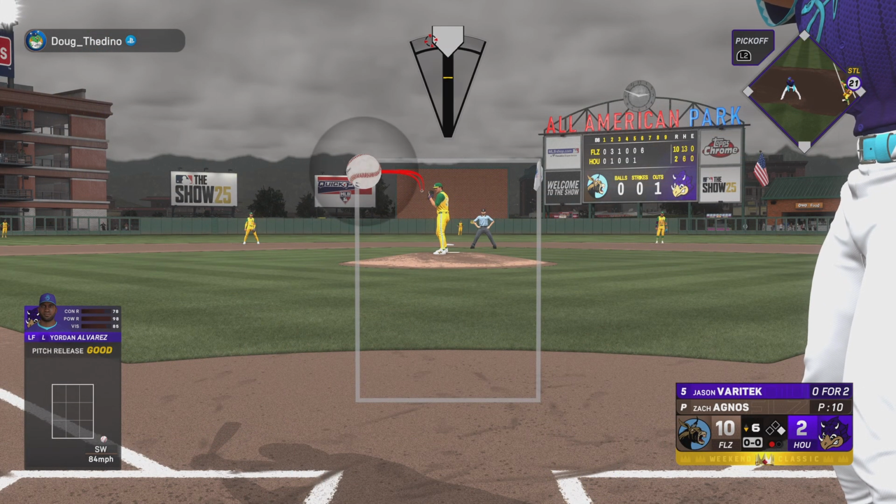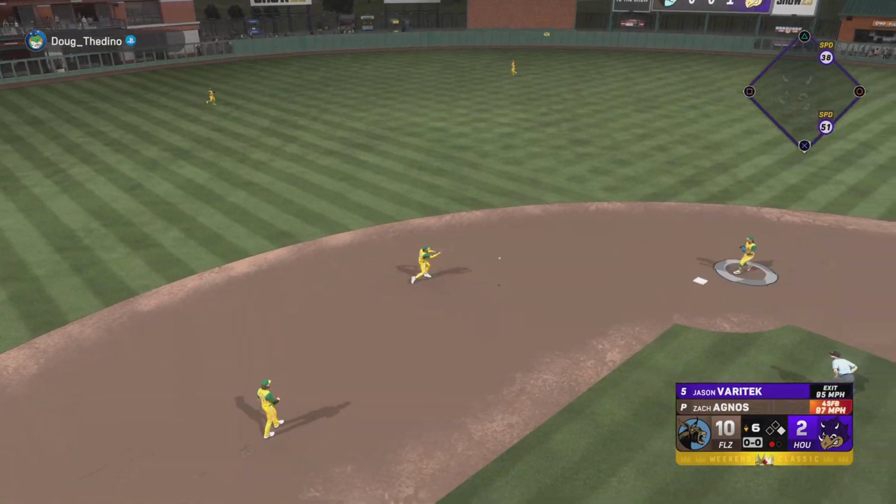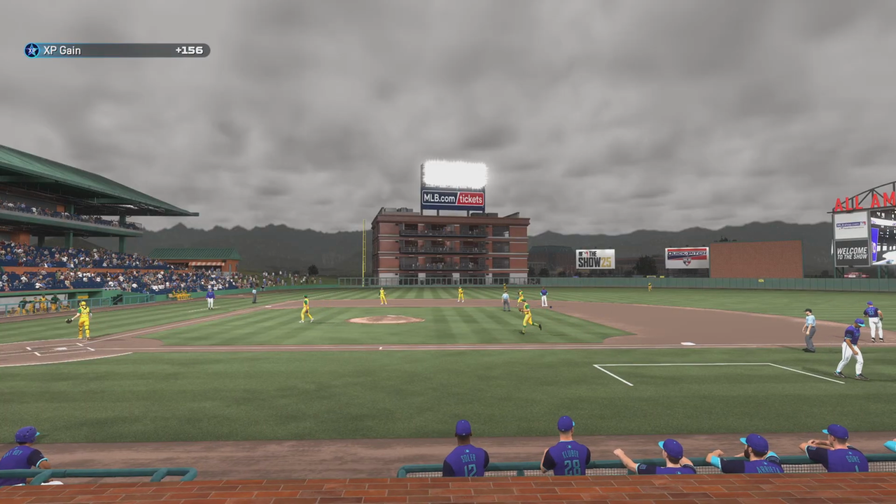But yeah, it's always a great thing to watch there at Truist Park. Lindor. He's out to Hodges. He's out in time. That's an inning-ending double play.